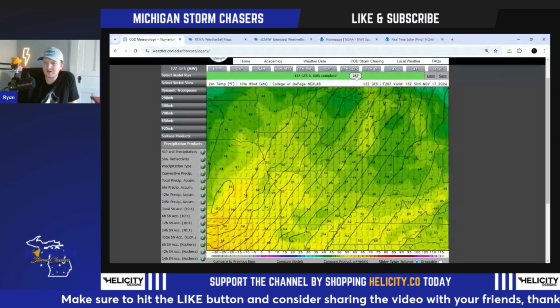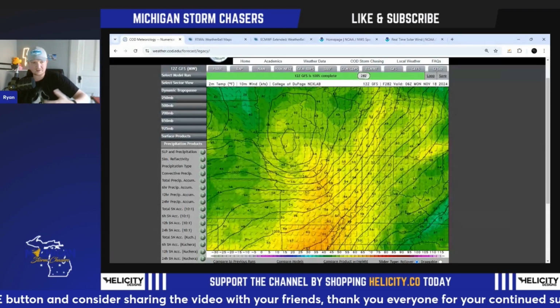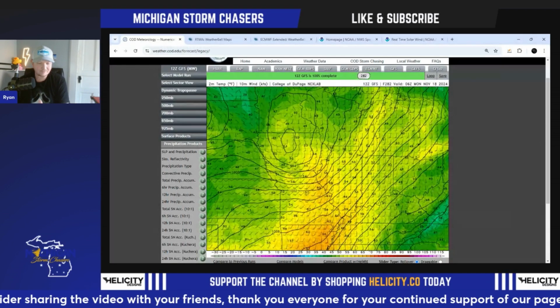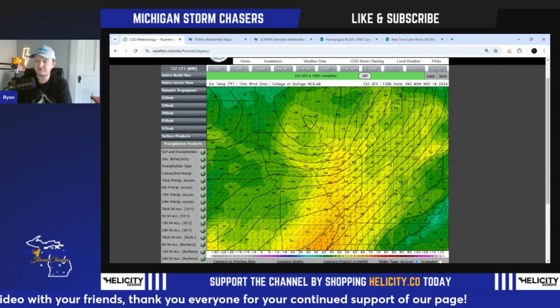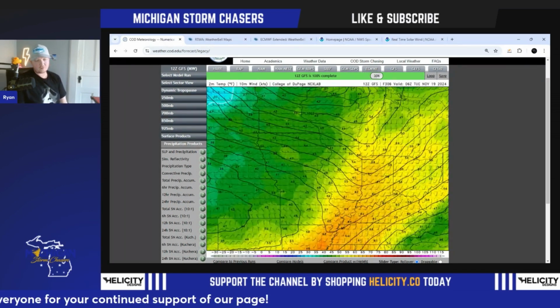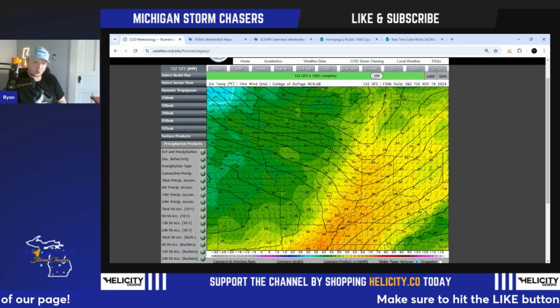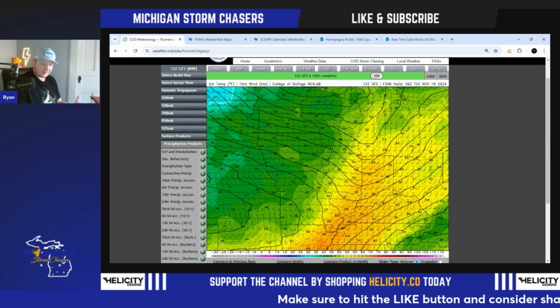And this one looks to be a little bit deeper for the mid to late portion of November. This is also going to draw up warm, moist air from the Gulf, and that could also spark some more 60-degree temperatures for us. So the overall takeaway here is we're going to be trending warmer and wetter, which is just in line with CPC guidance.